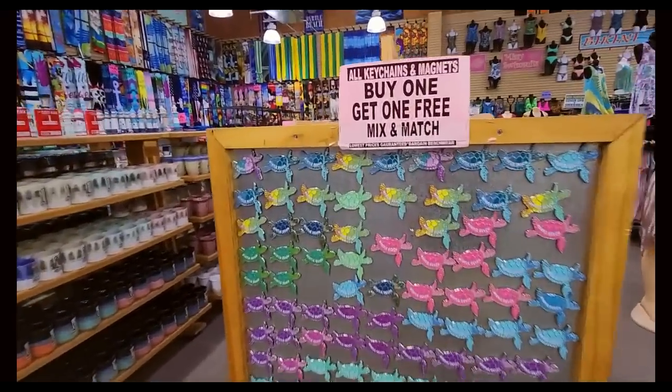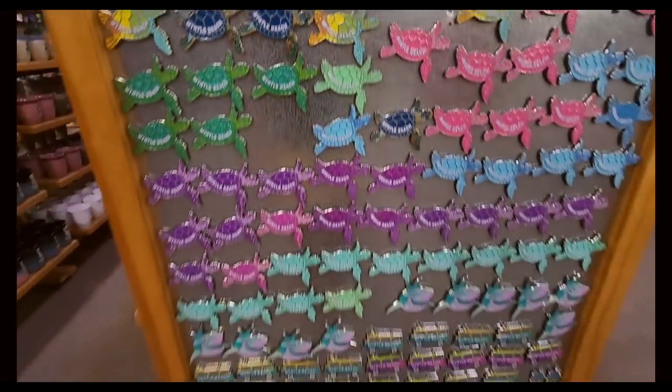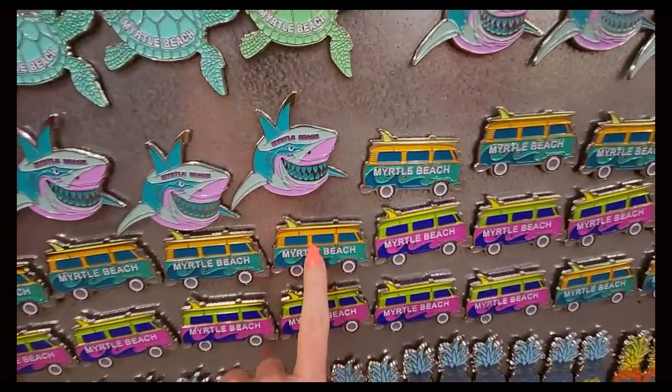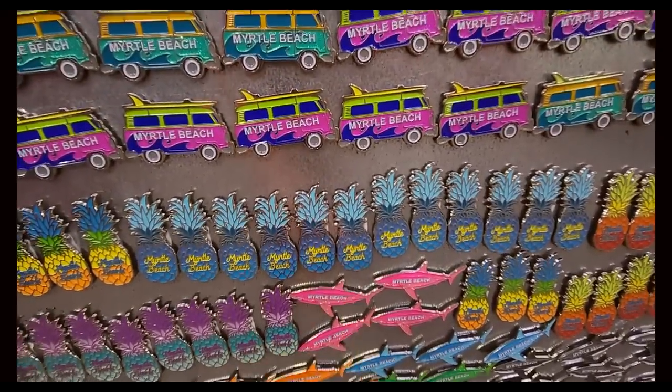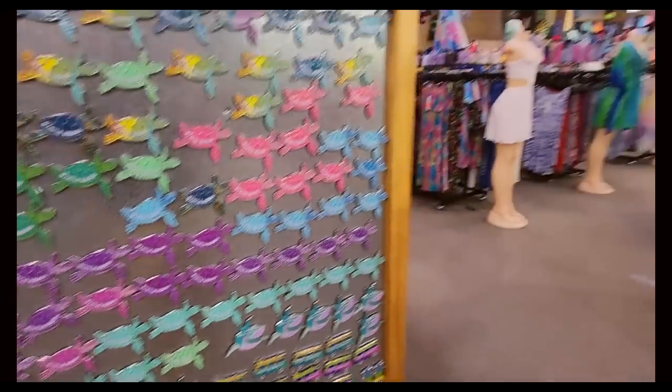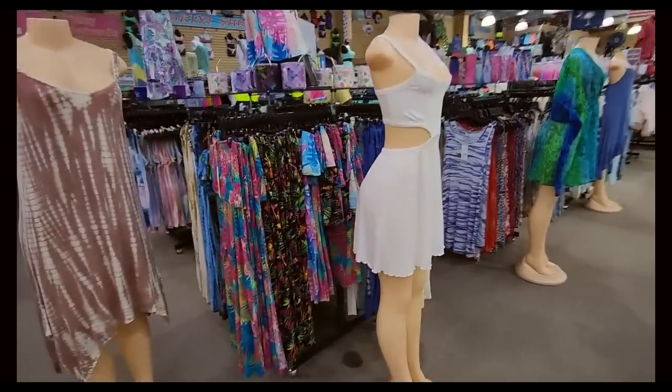And the magnets, I love the magnets. So many cool little magnets. Most of them say Myrtle Beach. They have some little Volkswagen bus ones down here. I didn't get one though. I like the pineapple. So many funny magnets. And then we have little dresses.